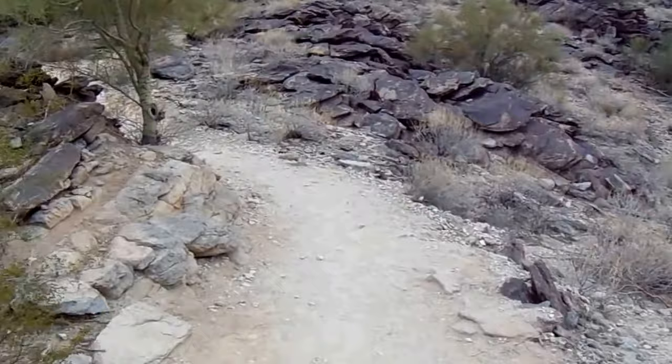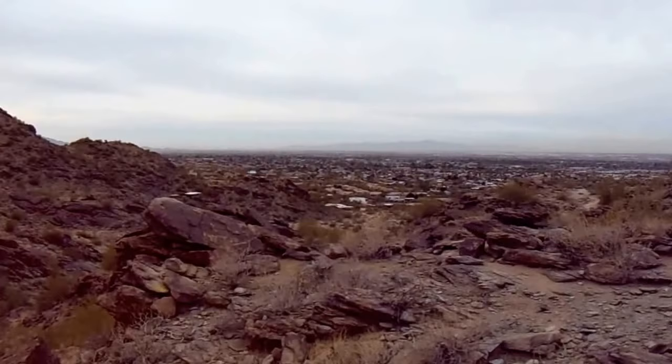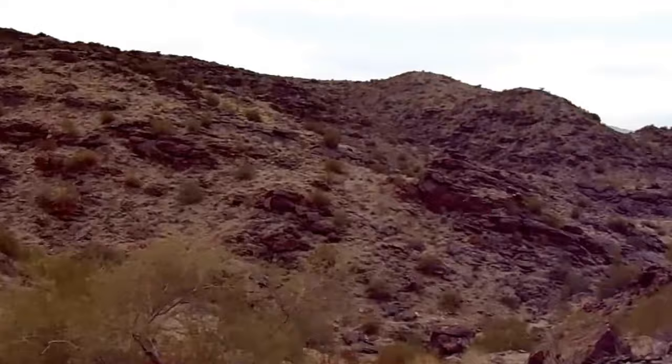Sure is pretty though, for a desert. That's Phoenix. The background there, part of it. Be able to see it better when I get to the top, hopefully. All right, back to the trail.